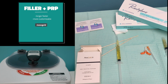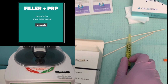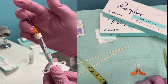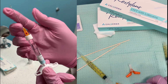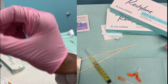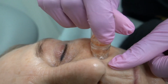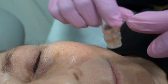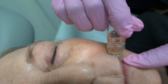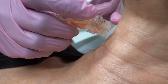So this is the typical setup for doing PRP with fillers. You have your PRP here that's already been spun down and isolated, and then I use a cannula as opposed to doing it with just a normal needle. It's just safer, especially for around the eyes, which is very vascular. And then in fillers, which we already talked about, and I do use Mesogold, which is a little device with 24 karat needles at the end. The needles are actually smaller than a hair follicle, so it doesn't hurt the patients, and this is just an extra boost to give a little bit of extra glow.